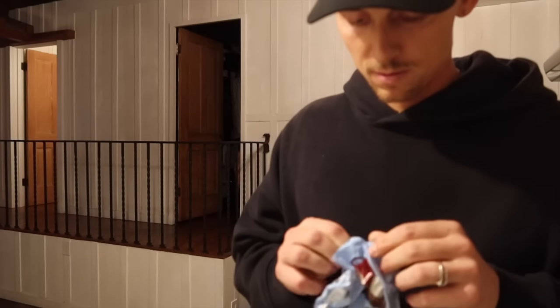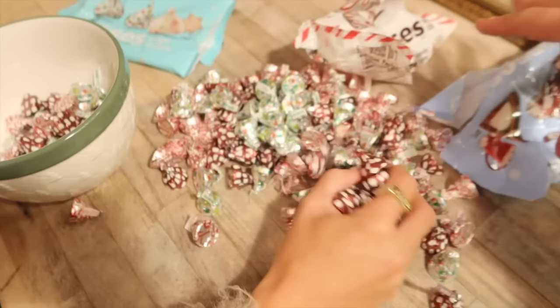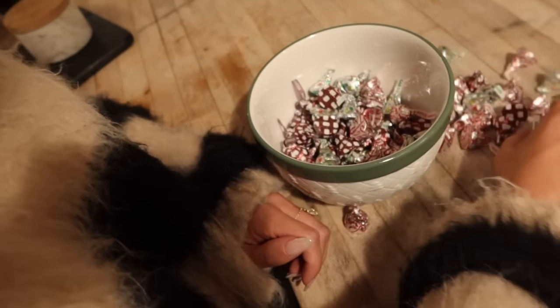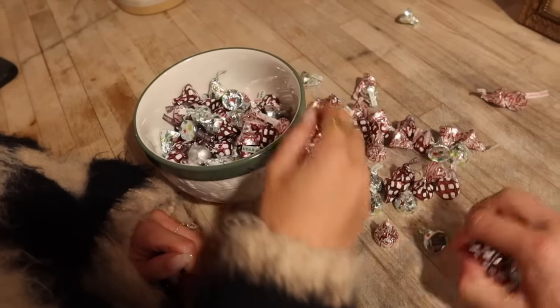It smells like sugar cookies. I'm excited. Ooh, oh my god, the sugar cookie one smells so good. I think it smells just like a sugar cookie. Did I go too hard in this bowl? You should mix it. Wait, this is festive. Very festive. I have a feeling the sugar cookie one is gonna be the best. It smells out of this world.